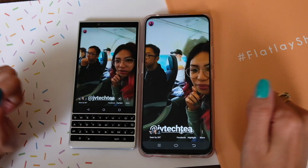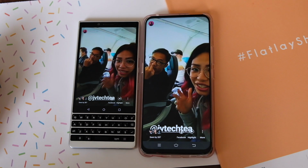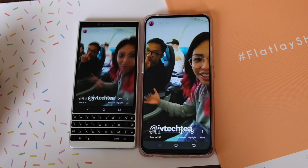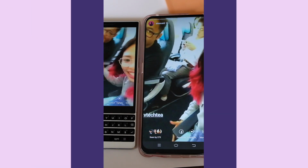But then again, if you think about it, this is a productivity phone and social media is not the most productive thing to be doing on your handset. So I guess in that way, it really sticks to its purpose.